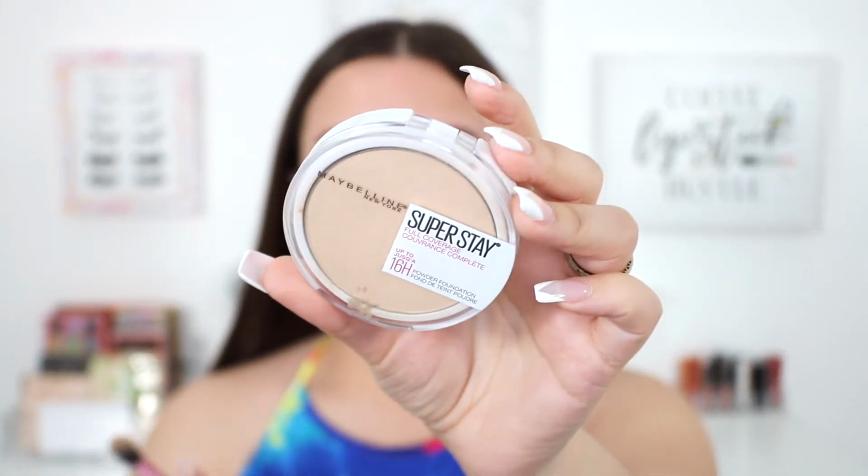And then just to quickly set that, I'm going to be using the Maybelline Superstay Full Coverage Foundation Powder. I haven't used this in a while either, and to be honest with you guys, if you watch me you might know this, I don't love how this looks on my face, but I do want to use it up, and it's not bad for setting your eyes or touching up your under eyes and stuff like that. So just to use it up, I've been using it just to set my eyelids.